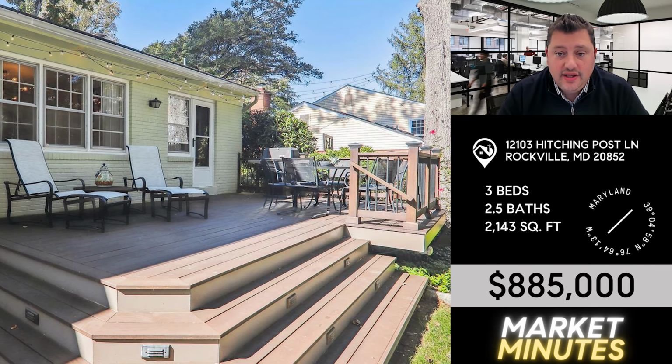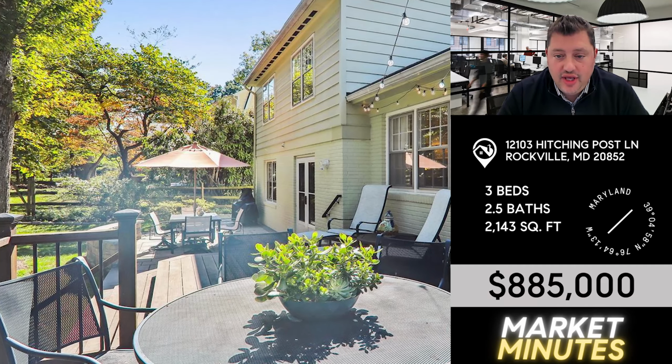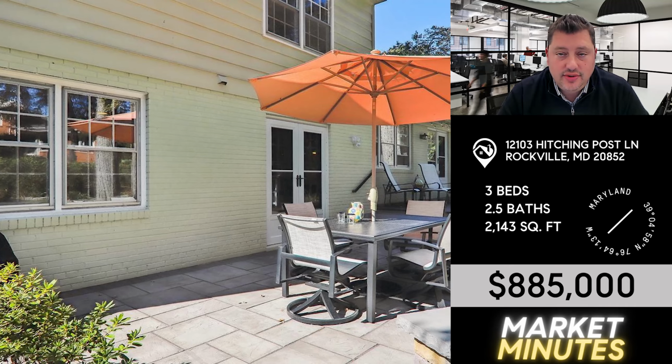So big fan of this house, like the yard, like the location. I think if any houses are going to sell in multiples this weekend, I can pretty much guarantee it's going to be this one.